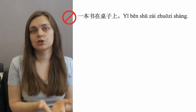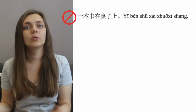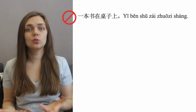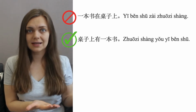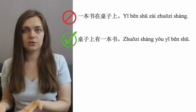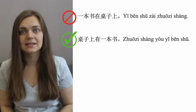So to follow the general rule and to have the subject as something definite, we need to pick a different structure. The correct structure for this would be 桌子上有一本书. The table is definite, it is known from the context, so it becomes the subject 桌子上. And 一本书 is indefinite, a book, so it comes at the end of the sentence.